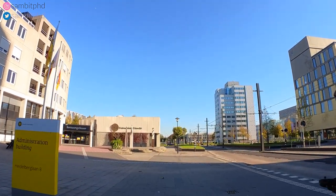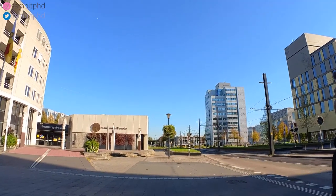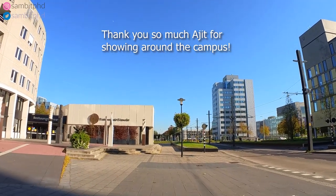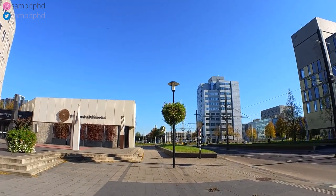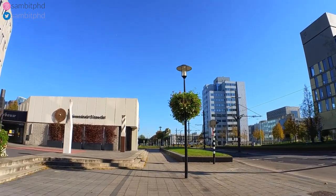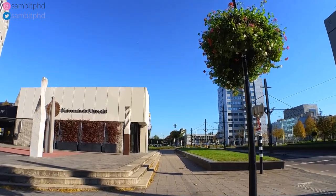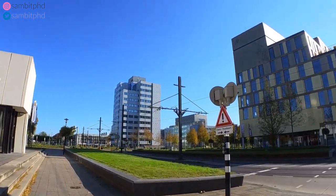Administration building. So when I got down from the bus, you might have seen this. This one? Yeah. And I thought this is where the campus starts. But this is just an identity mark, not the main building. Everywhere the university is named. Yeah, that logo. Ah, okay.